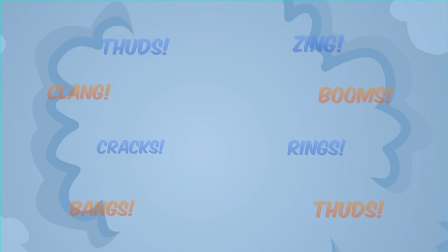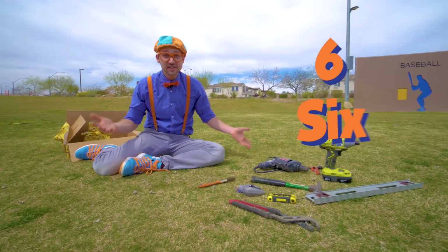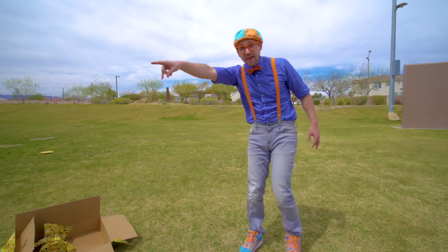Whoa! I love tools! Oh, that fell! 1, 2, 3, 4, 5, 6, 7, 8. Oh, what's the next number? All right, we gotta go find it. Oh, I see the box way over there. Run with me.